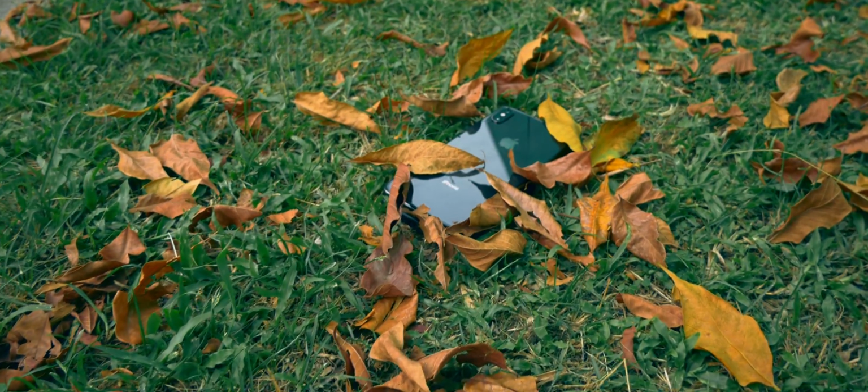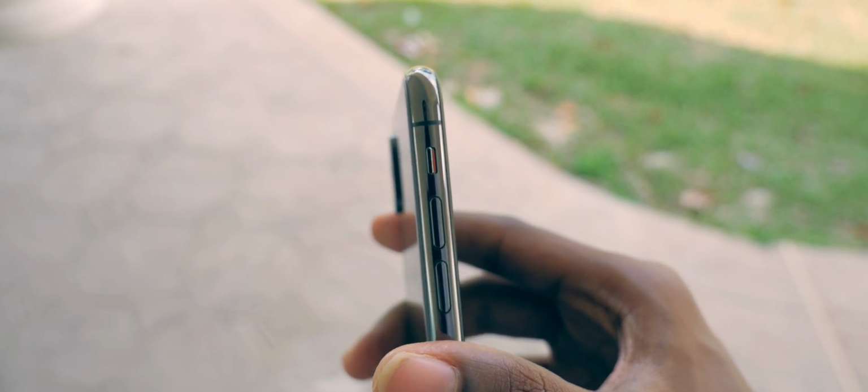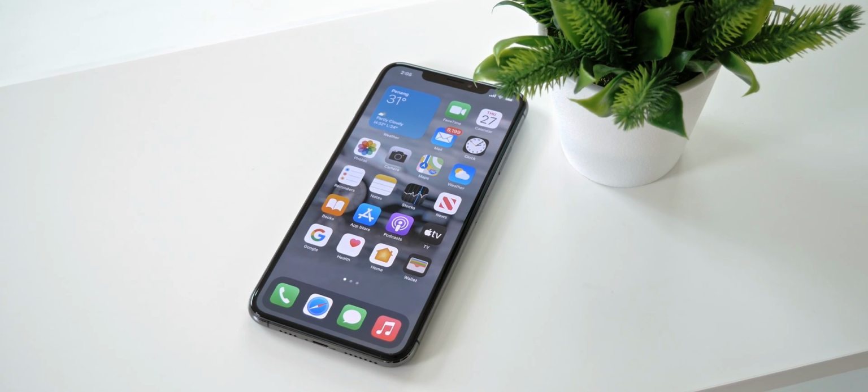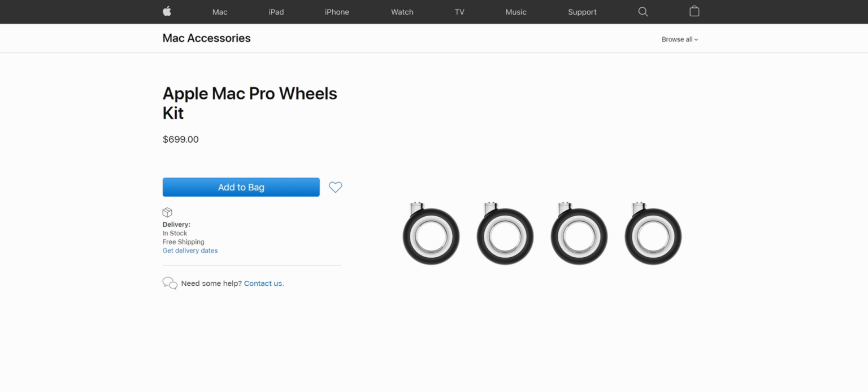You know, some people spend extra to get an iPhone because they wanted a reliable, simple phone that would just work. But some people want an iPhone because of the brand. Especially here in Asia, Apple is often looked at as a luxury brand. To be fair, Apple is kind of a luxury brand. They sell a $1,000 monitor stand and a $700 wheel.